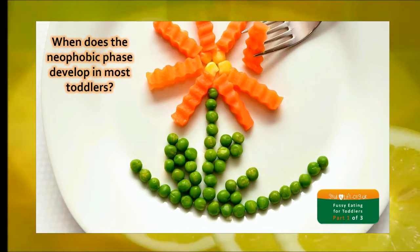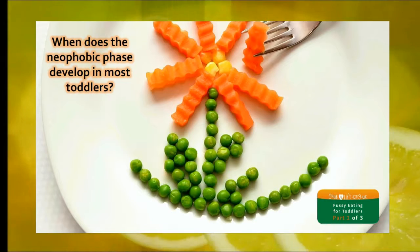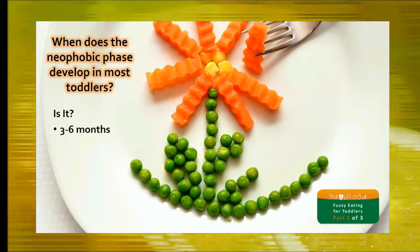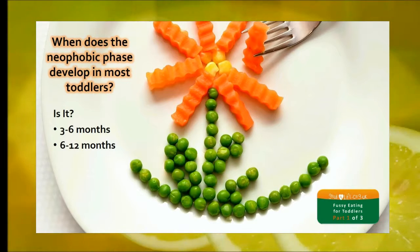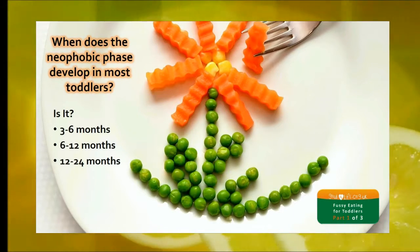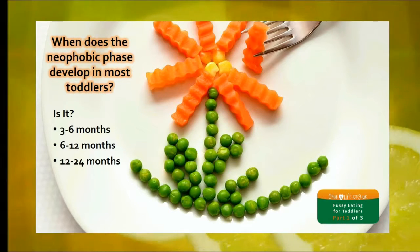In this module, we learn that babies develop a fear of new foods called the neophobic response. When does the neophobic phase develop in most toddlers? Is it 3 to 6 months, 6 to 12 months, or 12 to 24 months?